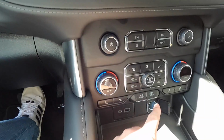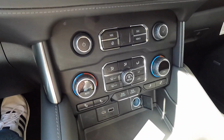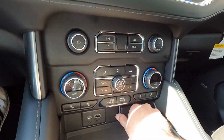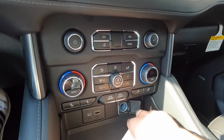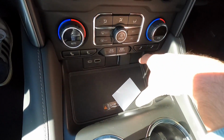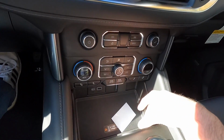Heated front seats only. There are no ventilated front seats, but you can get that as an option if you move up to a different trim level. USB-A, USB-C port right there, as well as a 12-volt outlet right there. You got a wireless charging pad down here as well, and it's a good amount of space. So if you got a pretty big phone like an iPhone Pro Max, it'll fit in there, no problem.